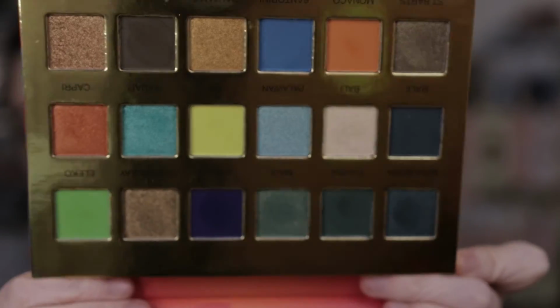I was so terrified to use this because it's so pretty. This is what inspired the video. I was terrified to use it. Terrified. I don't even understand. I don't understand my brain sometimes, my noggin.